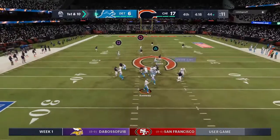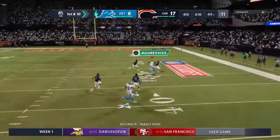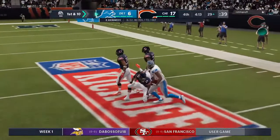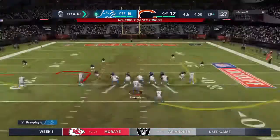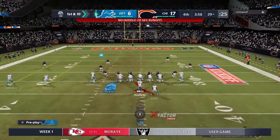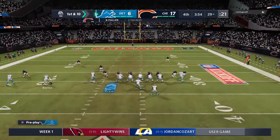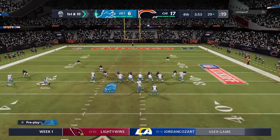Back to throw. Kennedy. And that's caught inside the 30. A very solid gain of 27. Clock running, under 4 to play now as they come up on 1st and 10.